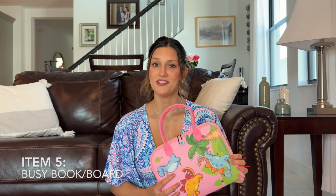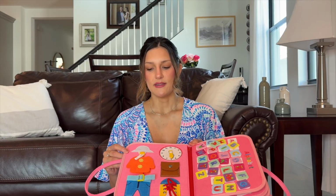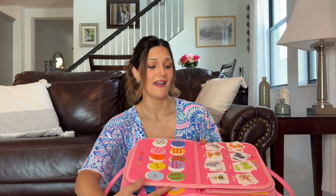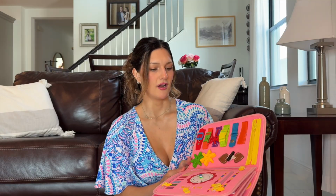It's my top recommendation for on the go, and it is a busy book or busy board. They have a million different options on Amazon. This is the dinosaur one. Olivia is in her dinosaur era at the moment. This has a ton of little things that they can do, so more sensory activities here. They can learn the alphabet, match animals, learn numbers, colors, weather, days of the week, all the things. Awesome at keeping a toddler busy if you are at a restaurant or somewhere where they just need something to do and they don't want to color.